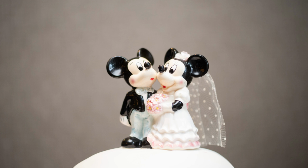This next picture right here, this is our wedding cake topper. My mom bought this for us. It is a bridal Mickey and Minnie again, and my mom got this for us. I don't know where she got it from, but I love this wedding topper, and I still have this wedding topper. It's just beautiful and amazing, and it looks kind of like the 1940s to 1990s Mickey and Minnie, basically. And I absolutely adore this wedding cake topper.